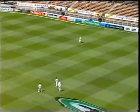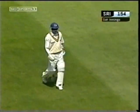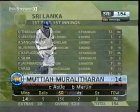Yeah, he should have probably gone for it, and he might have hit it for 6. He's just pushed it up there to Astle, who takes the catch. Martin picks up his second, and he's deserved that. So Murali gone for 14, and Sri Lanka now all out, 154.